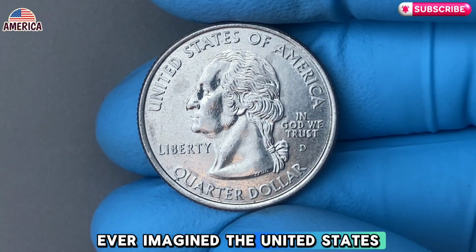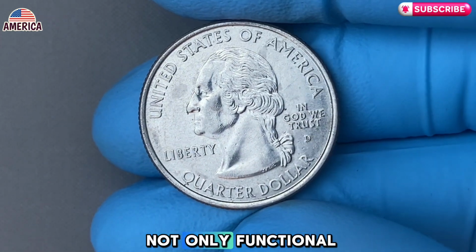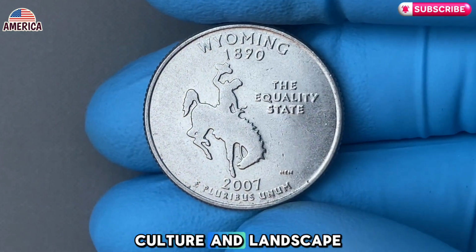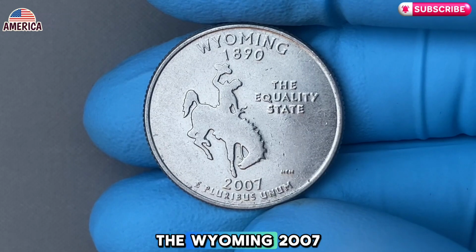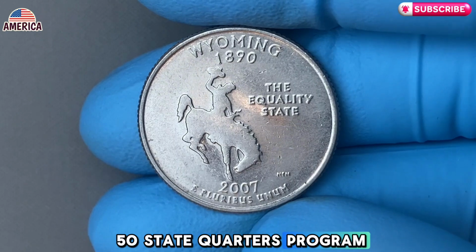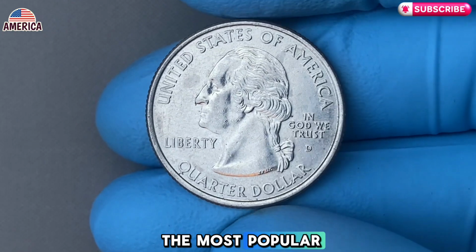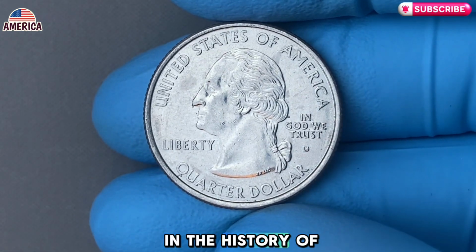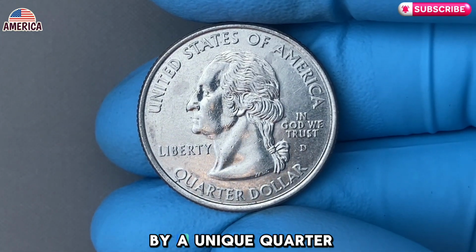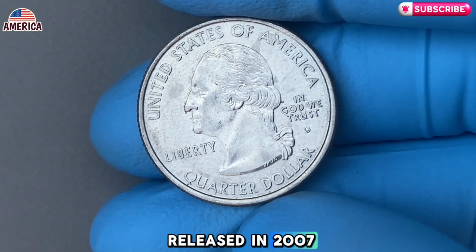The United States Mint has always been a hub of innovation, producing coins that are not only functional but also tell a story about our country's history, culture, and landscape. The Wyoming 2007 quarter dollar is part of the 50 State Quarters program, which was introduced in 1999 and became one of the most popular and beloved coin series in the history of U.S. currency. Each state was represented by a unique quarter, and Wyoming's design was released in 2007.